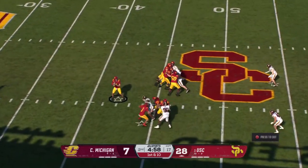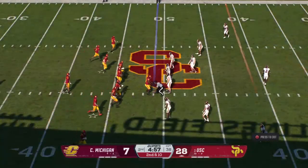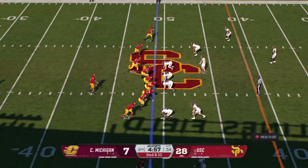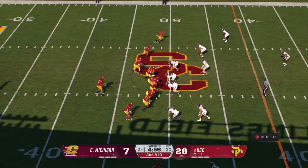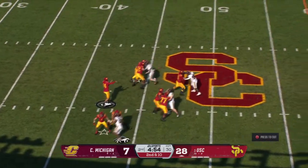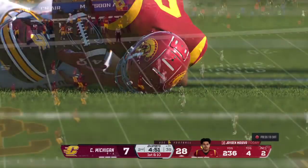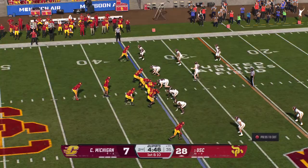Looking to pass. It's Mayava. Knew where he wanted to go with it, but couldn't find his target. It's incomplete. So now it's 2nd and long. Wants to go up top. Unloads to the wideout. Got a man in the middle. And a nice grab there. Big pickup down to the 35-yard line.